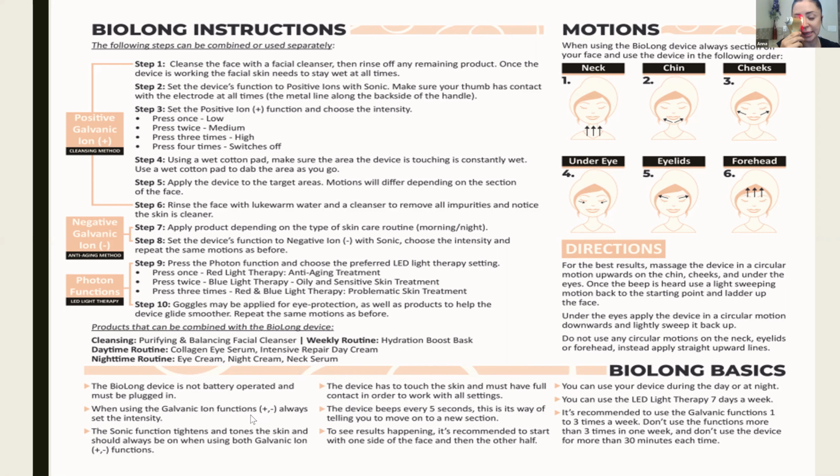Now here, no massage needed, no circle motions, no anything. The purpose of this is to pass the light inside of your skin. Meaning you just go slowly and you pass the light into your skin. Which LED, I repeat, you can do every single day up to 30 minutes each time. Meaning if you do acne treatment, you do 15 minutes blue LED, just not around the eyes.